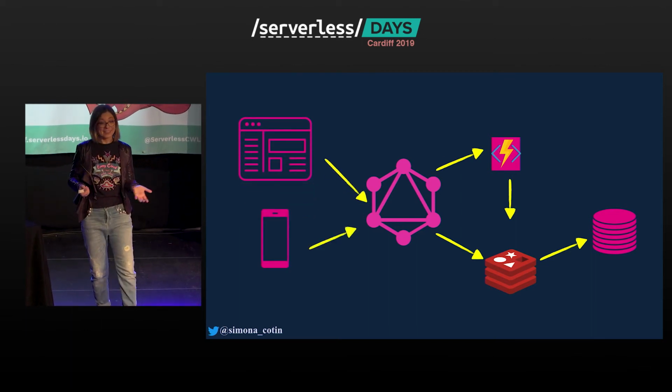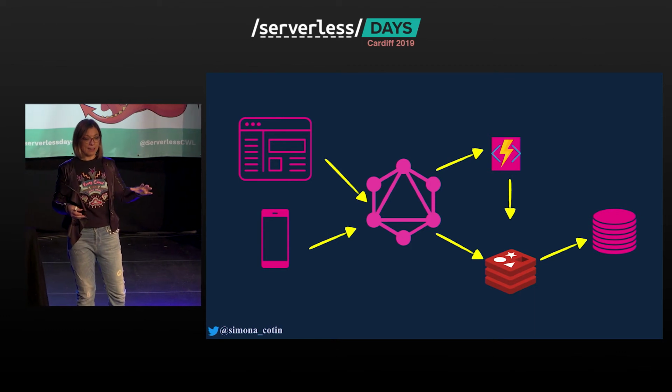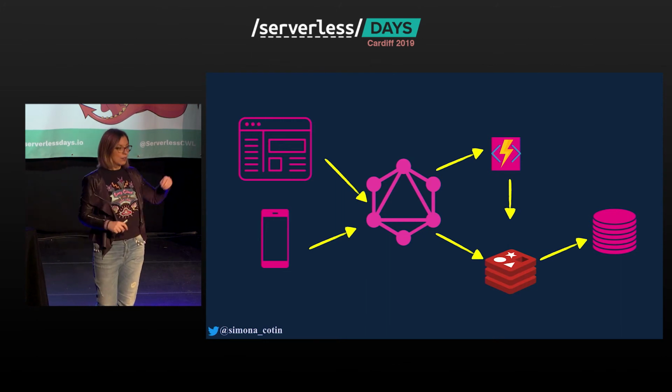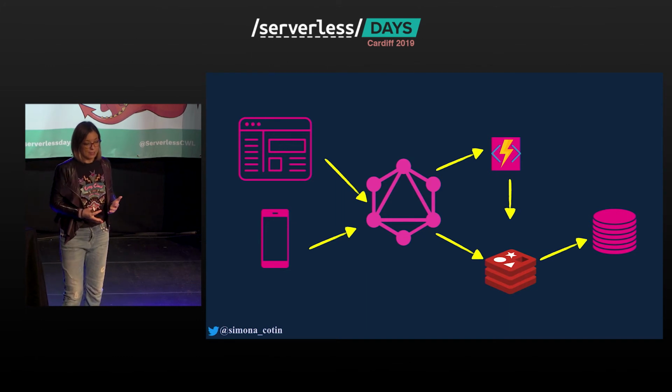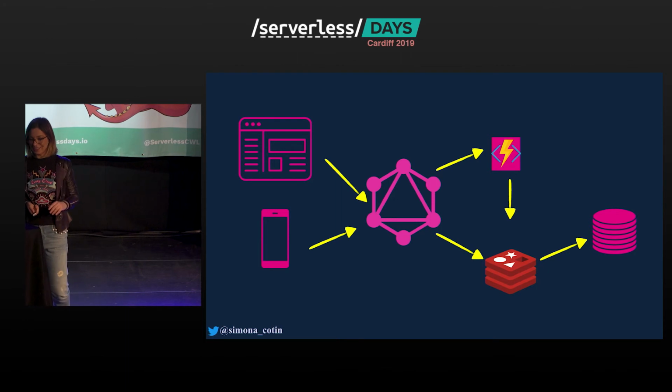And in fact, GraphQL makes even a lot more sense when instead of having a single client for our API, we have different types of clients. So reading data from a browser, from a mobile application, and then accessing the GraphQL endpoint.